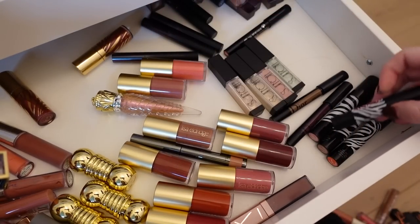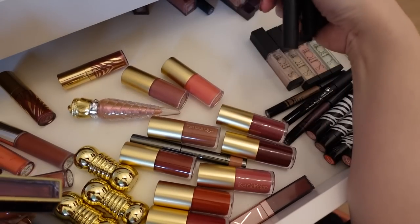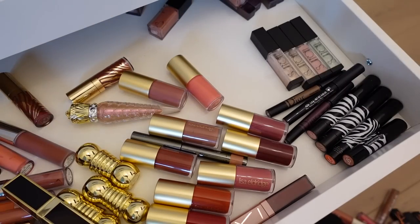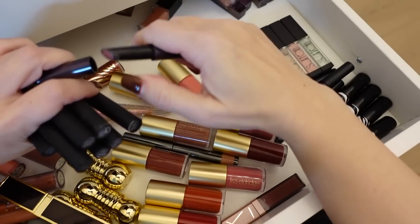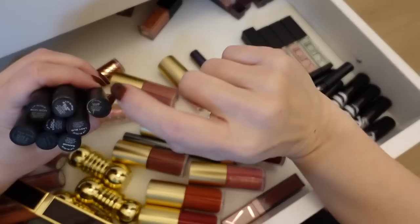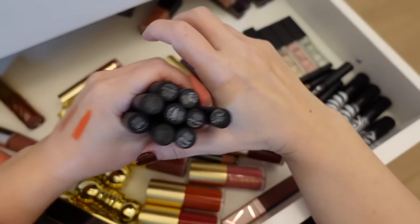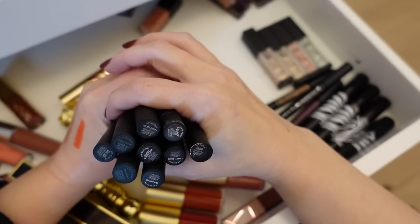I am gonna hold on to these Sisley crayons, the Dior crayons, and then all of these lip slicks from Surratt. Oh God, I love these. I'm gonna keep Heaven because Surratt actually sent that to me, and I know that was more recent than a lot of these. All of these other ones, I believe, I pretty much purchased before I moved to Vegas. So that is way, way too old.